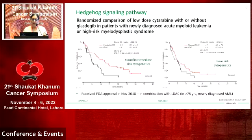The drug which directly hits this pathway and was approved recently in 2018 is Glasdegib. This was a trial where the patient population was two: they compared patients with good and intermediate risk cytogenetics with those with poor risk cytogenetics. For the poor risk cytogenetics, there was absolutely no difference in median survival when you use it with low dose Ara-C.